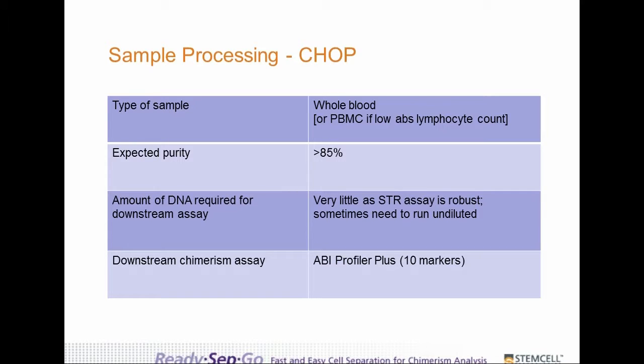They require very little DNA from each isolated cell subset, as the STR assay they run is very robust. But Kurt mentioned that they do sometimes need to run the DNA undiluted if it's an early post-transplant sample that doesn't have very many lymphocytes. And for downstream chimerism testing, they're using the ABI Profiler Plus kit.